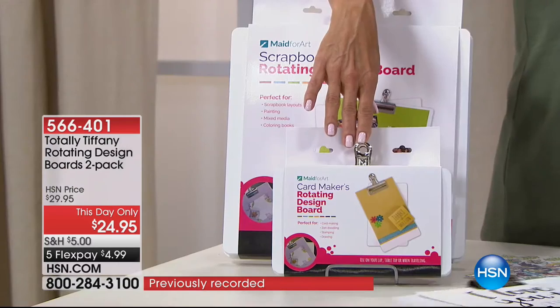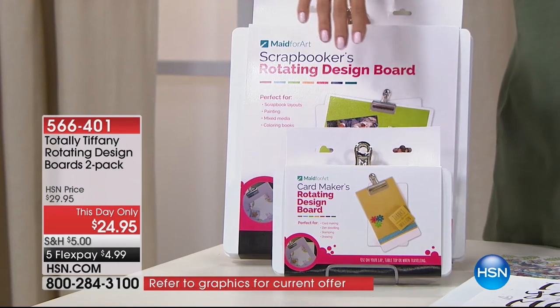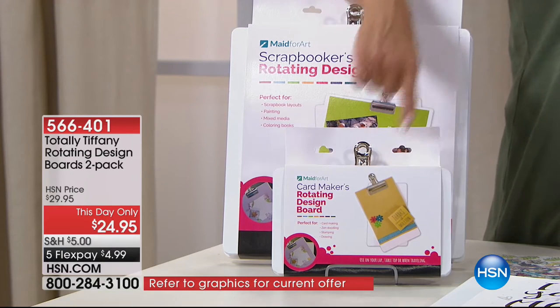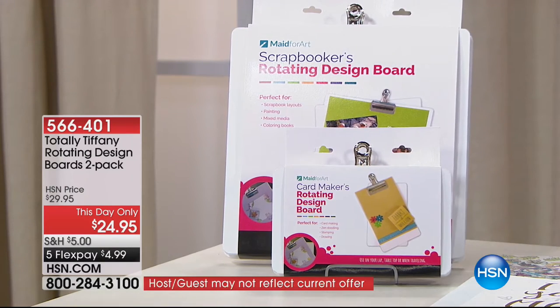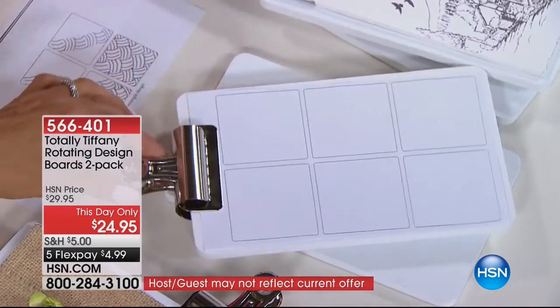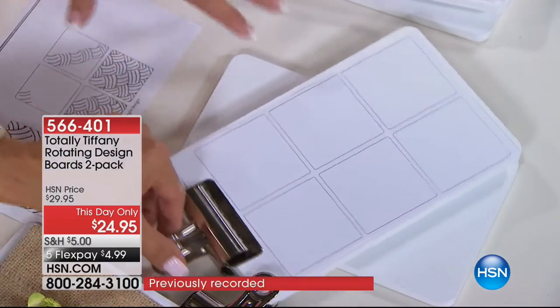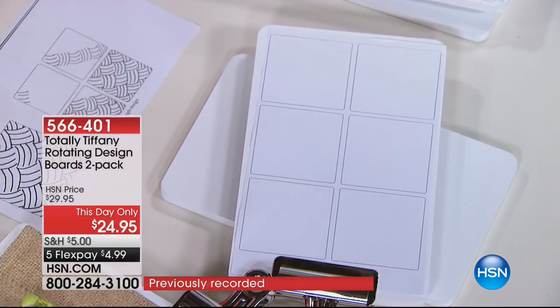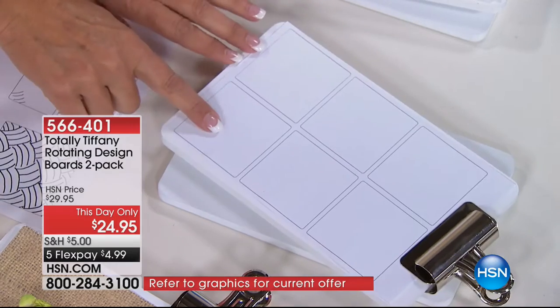We'll show you a few more uses here of how to do it. And then the little guy is what we call the card makers. And you get that too. It's a little half size one. Now, if you do any sort of Zen doodling or Zentangle, this is a perfect doodle board. You're constantly wanting to move that product around. So you can do that with this.